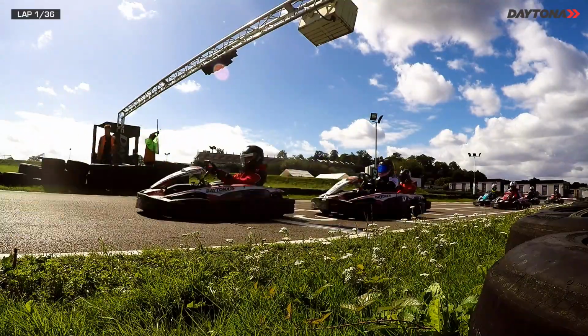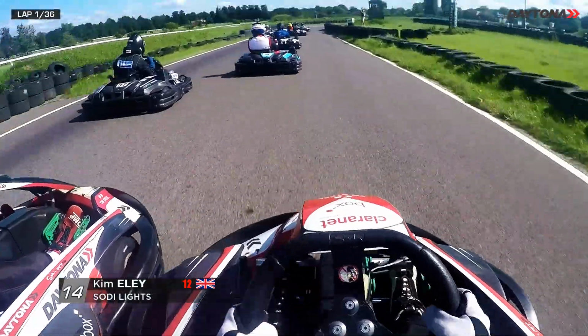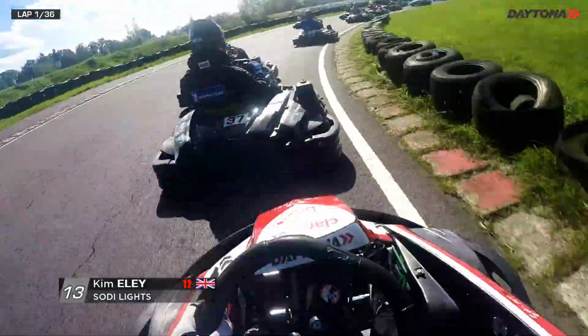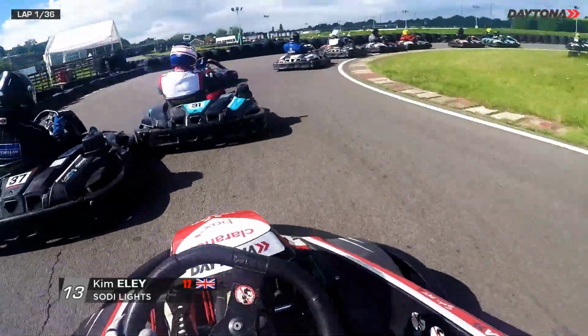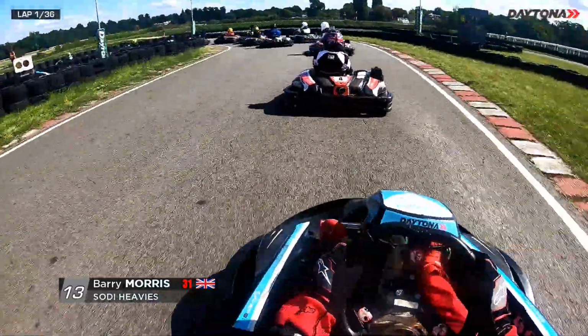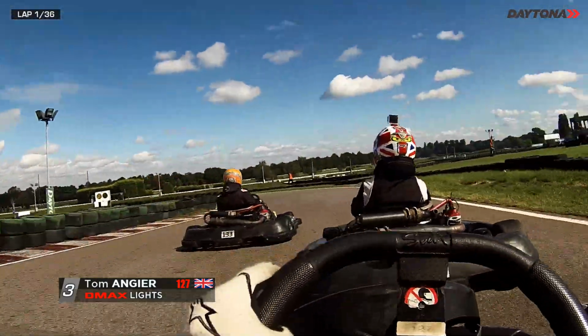Now off go the Sony Kart RT8s and they're going to charge their way down. We're on board with Kim Ely and she is getting a pretty good start on the inside of Brian Alexander, and that is going to be a tight one for her to get past. Alexander shuts the door up towards the hairpin. Turn 2 she gets through, no problem at all, and past Morris. So Barry Morris drifts wide and that gives Ely the chance to get past them both.